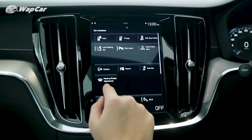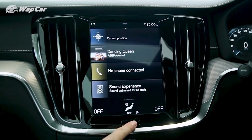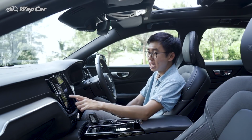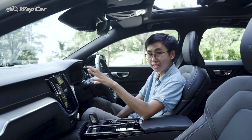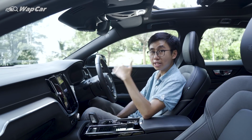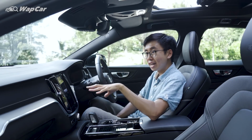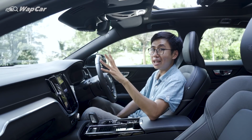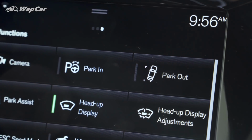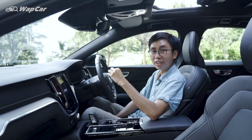All the car's main functions and information are presented through this brilliant 9-inch touchscreen infotainment system. It's portrait style and it's super intuitive and easy to use because it's basically like an iPad. You have 3 main pages, your applications, your home page, as well as all the car's settings and functions, such as your 360-degree camera, your heads-up display, your lane keeping aid. In this CKD version of the S60, Volvo Car Malaysia has also added the Pilot Park Assist feature, which is basically a semi-autonomous parking feature which helps you park in or out of a parking spot.